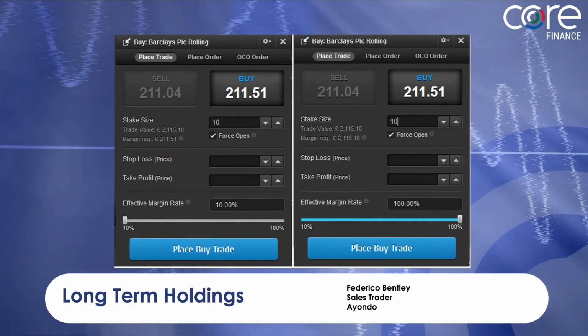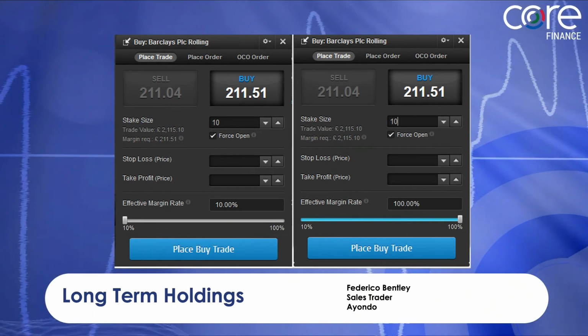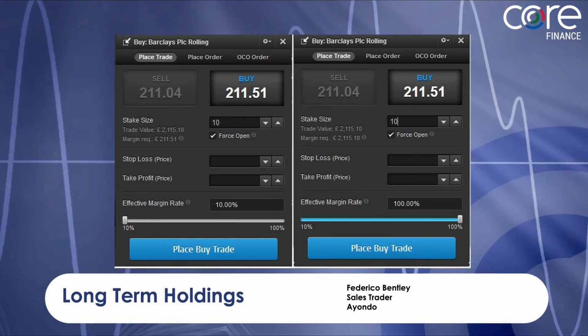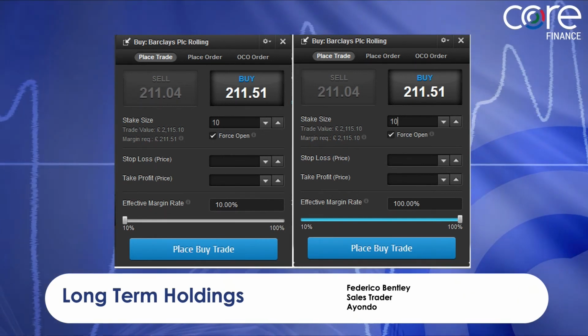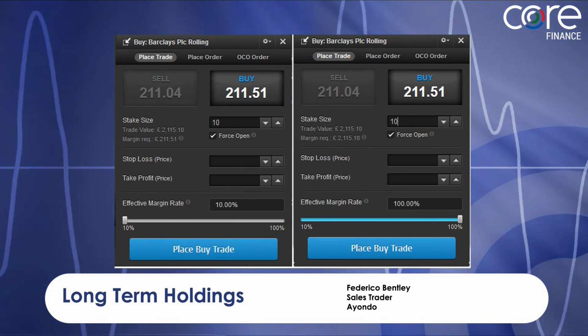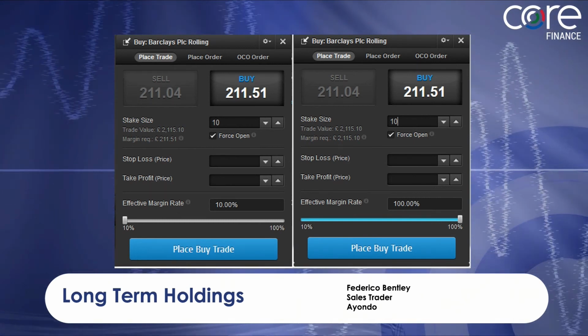Okay, so let's move on to long-term holdings. So this is basically buy and hold like a traditional stockbroker, the same concept. But obviously, as I mentioned, you could pay no capital gains. So if you're doing it with Hargreaves Lansdown, or even through your bank, you might hold some shares with your bank. You do have some monthly fees that might be minimal, but they do add up, whether it's £10, £20 a month. With Ayondo, you do the same concept.